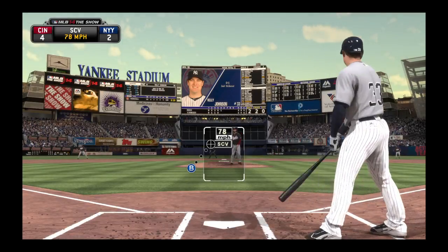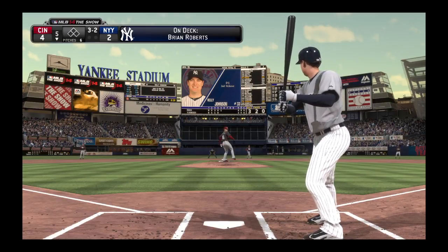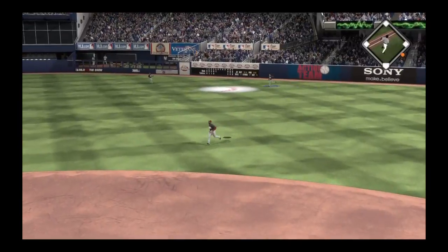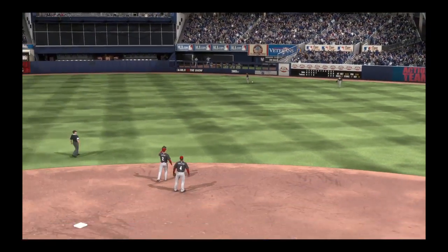Full count, 3-2. And this is a nice job so far out of that number 8 hole. Taking some pitches, trying to get on, leading off the inning. Swing, and he pulls the fastball that time high in the air toward fairly deep right center. And this is taken in out there by Bruce for the first out.